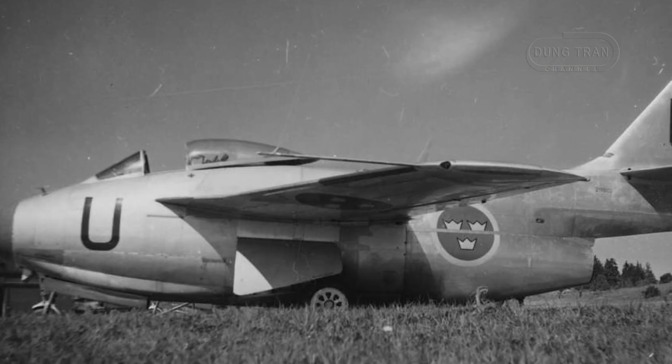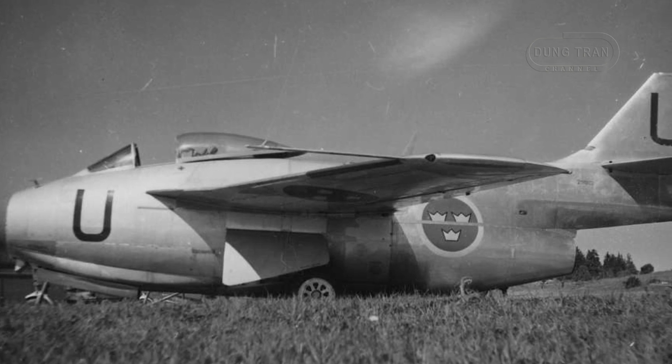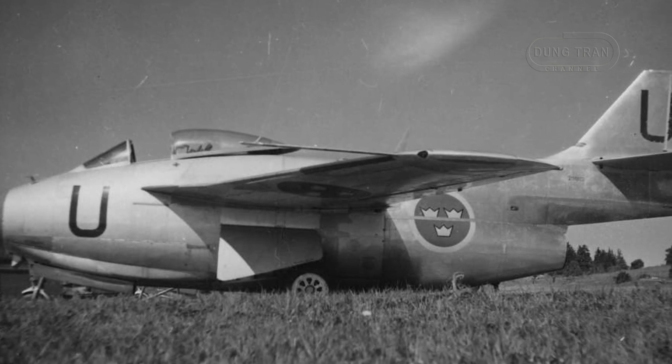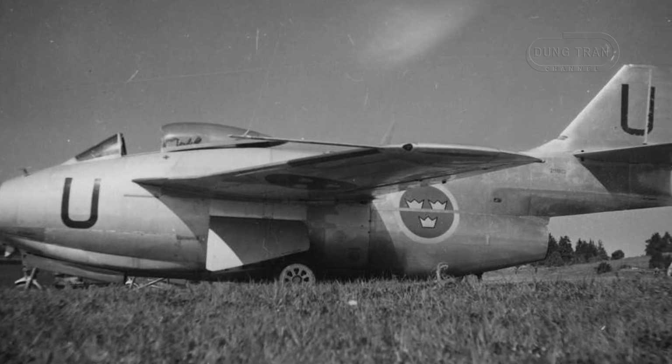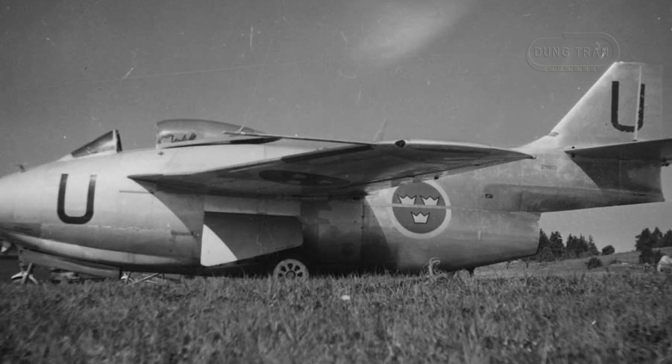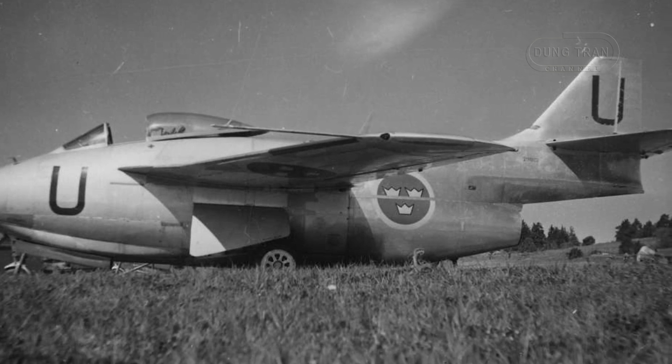The Tunnan could serve as a fighter, ground attack aircraft, or even as a reconnaissance plane with minimal adjustments. Its relatively slower top speed meant that it was more easily outpaced by faster jets, including the MiG-15, but it still proved highly effective in defense roles where agility and precision were valued.